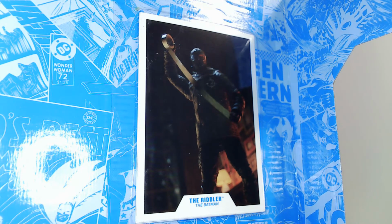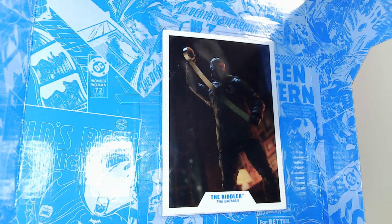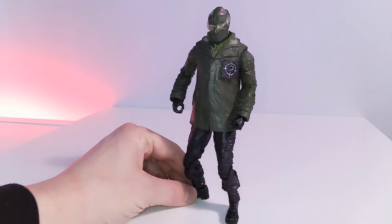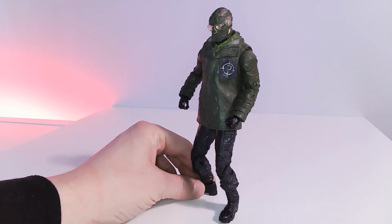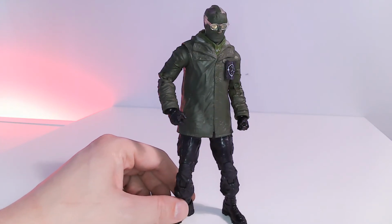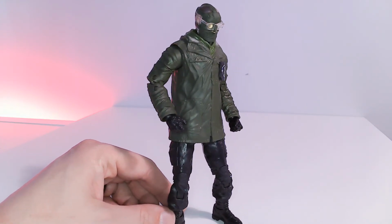I wanted to zoom in on the close-up of the card just so you guys could see it. It's a really nice little feature. It's probably going to stay in the box, honestly, just so I don't lose it or damage it. But boom, here is this figure. Now, again, it's not fair to compare this guy to a Hot Toys figure, so I'm not going to have any direct comparisons because, again, different scales, different price points, different material choices.